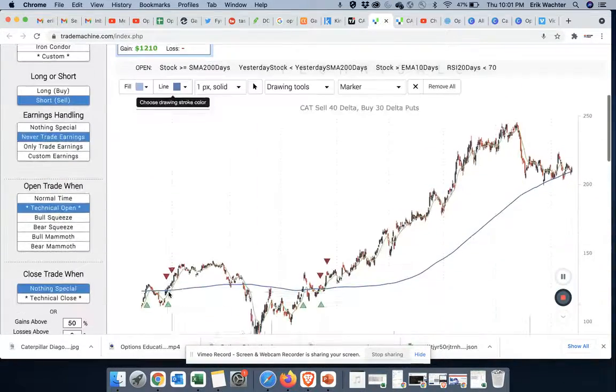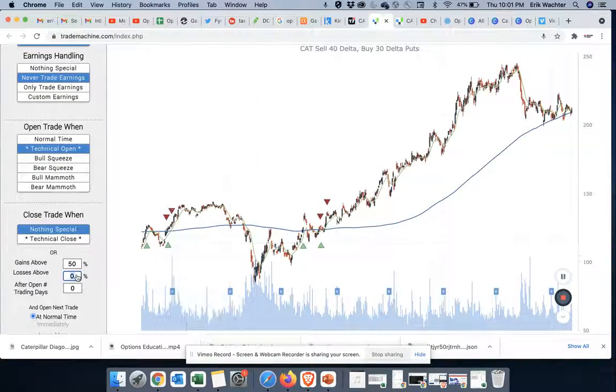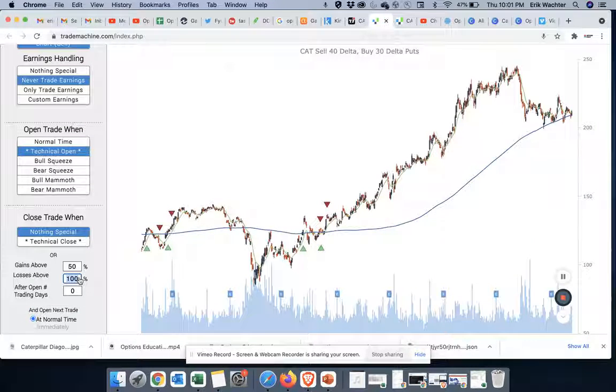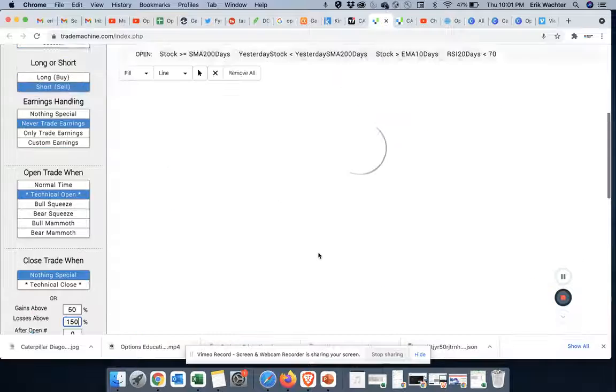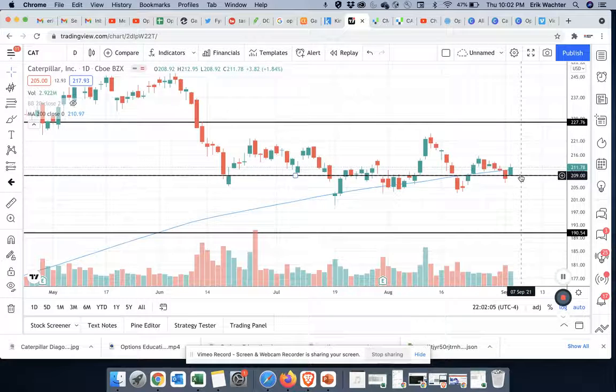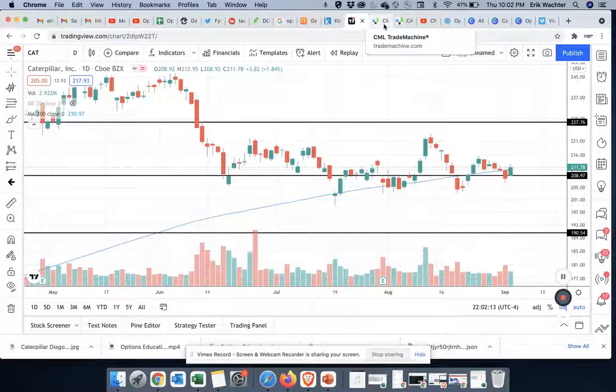So I like to do, let's see, 100. Put 100, see if that changes what's happened in the past. 100 really reduces our win percentage. I like to be out at 150, but even 150 reduces it. Well, I guess we just had one bad loss that really turned around. But if we close back below the 200-day moving average, then I might consider closing out of the position. So I'm looking for upward momentum in this.